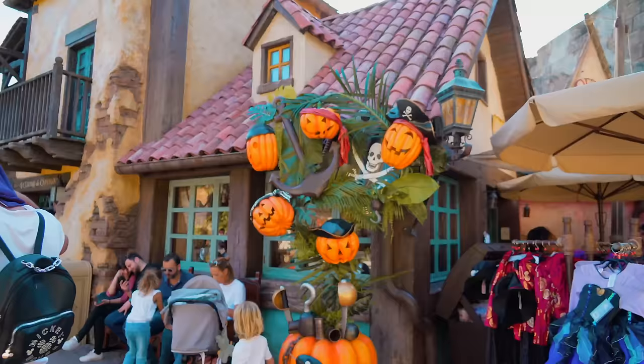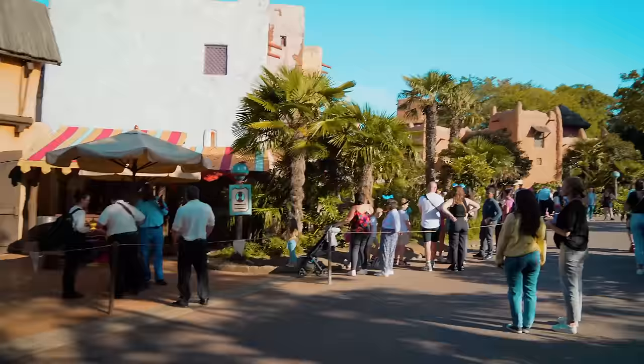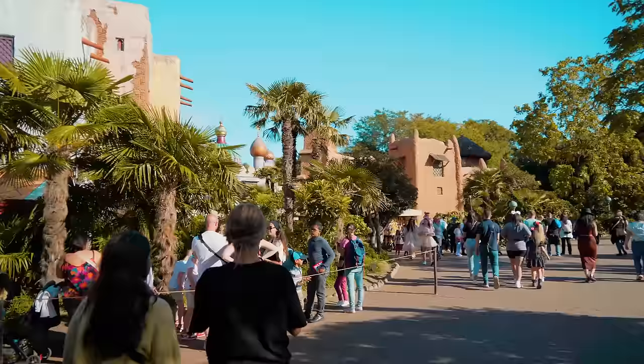Cool, is this where you leave pirates? Oh, it's like a pirate themed pumpkin section. We're just walking through the Aladdin section over here. People are queuing. Whoa, look how cool that looks.